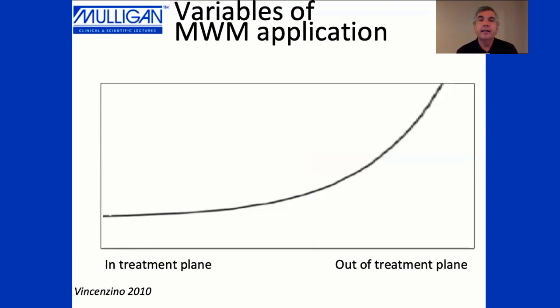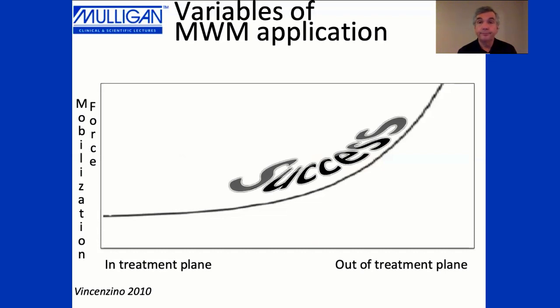Right, now let's start looking at some of the variables of application in mobilizations with movement. And I borrow this graphic from Bill Vincenzano from the University of Queensland. Along the horizontal axis, we have a couple of variables where we can be in the preferred treatment plane or out of the preferred treatment plane. And on the vertical axis is the amount of force of the mobilization intervention, with increasing amounts of force being on that vertical axis. And the line is success.